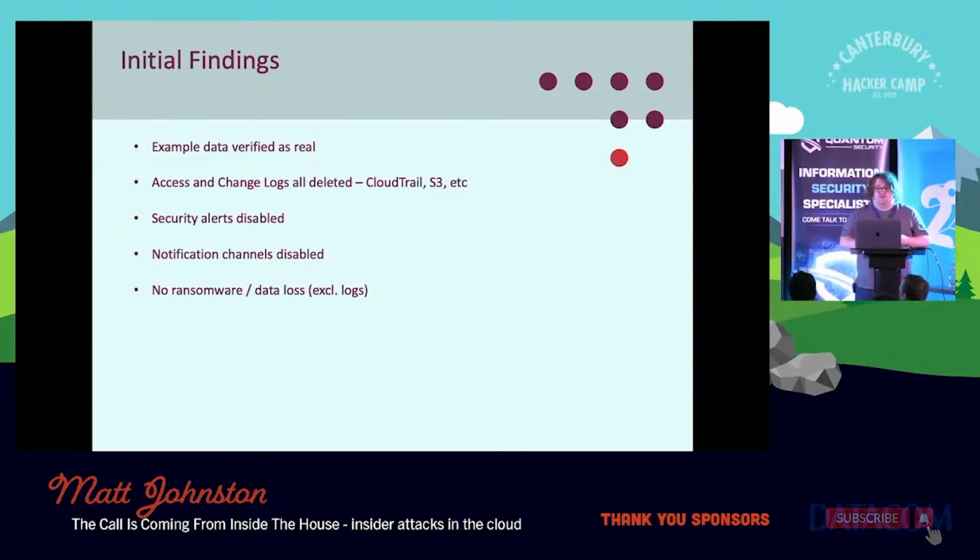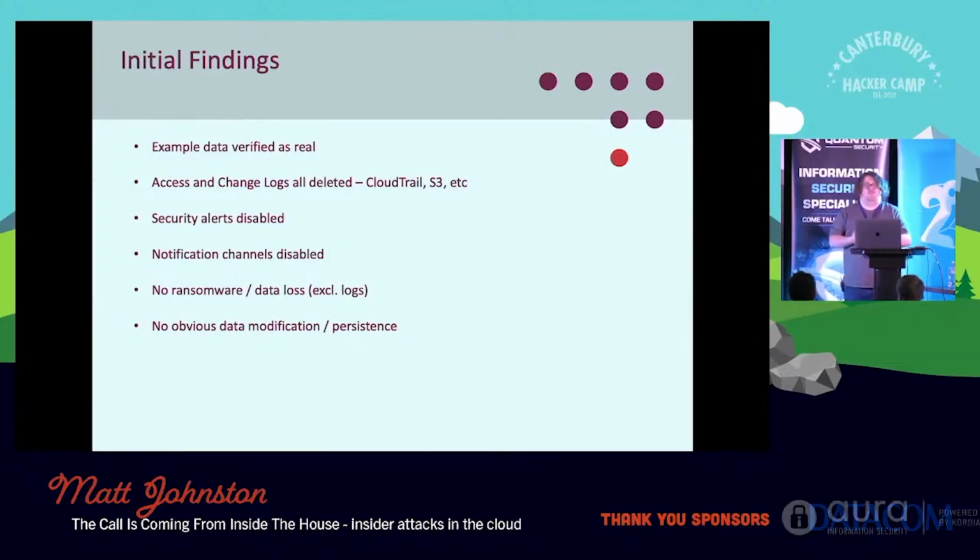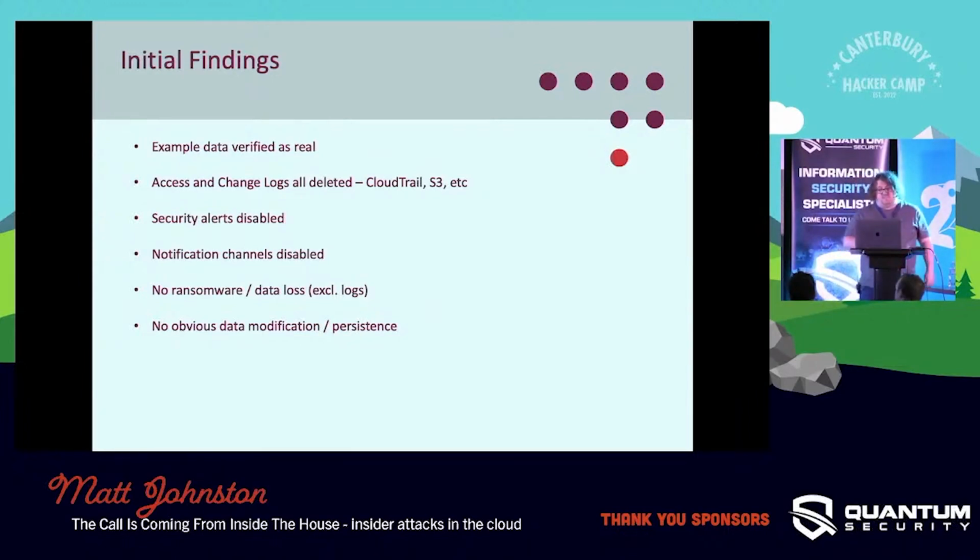There was also, interestingly, almost nothing modified, and there were no attempts at persistence that any other team could find. So there were no backdoors added in, no roles. It had been very much a once in, get all the data, and then gone without any attempt at maintaining persistence in the environment, which was definitely really unusual.